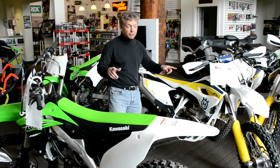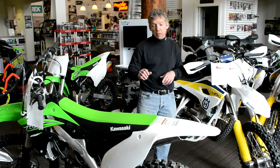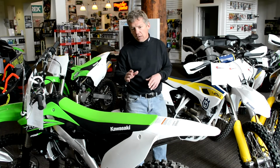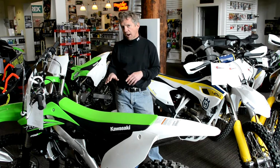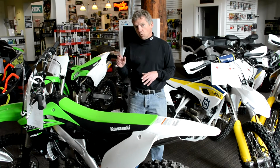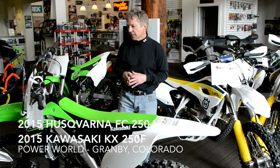These are both the 250 lineups. Kawasaki's 250 KX has been the mainstay of winning supercross races now for a decade. And this machine is put together with a lot of power around that motor. The Kawasaki 450 motor has always been the king of the field. Really feels good in the mid-range punch with a dual spray fuel injection that makes it fantastic.